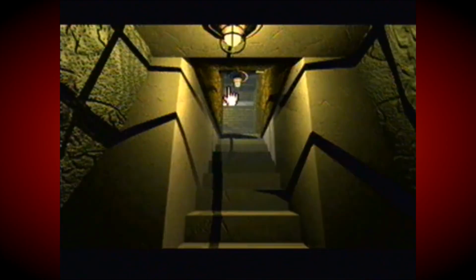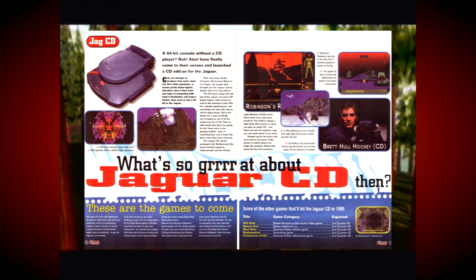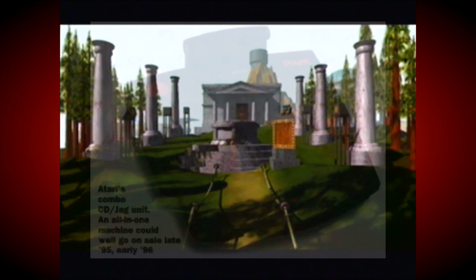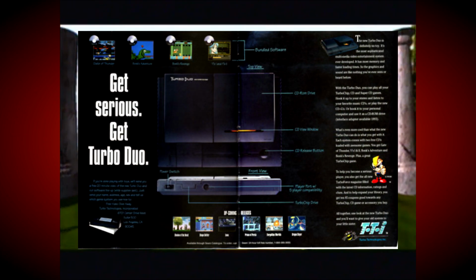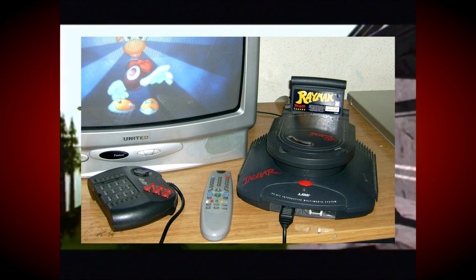Shortly after the release of the Jaguar CD add-on in 1995, Atari Corporation announced they would also be releasing an all-in-one version of the 64-bit system known as the Jaguar Duo. This new compact console would be along the same lines as other combination consoles like the NEC Turbo Duo and JVC Wonder Mega, which put together the Mega Drive and Mega CD, and this would save potential new owners from having to buy both the console and the add-on, saving them both money and shelf space at the same time.